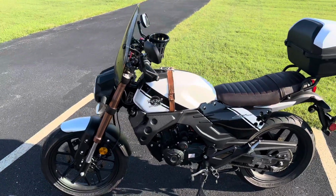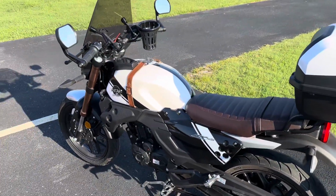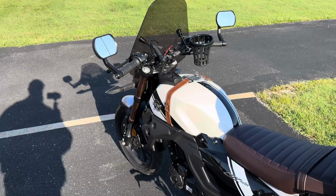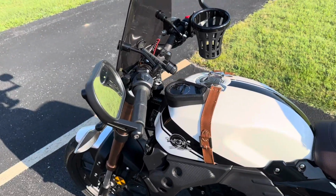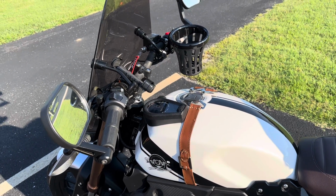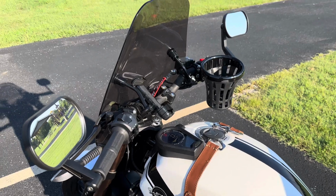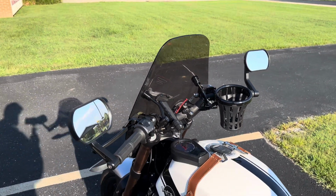And I've been getting right around 80-85 miles per gallon. This bike will do 80 mile per hour top speed. So, I mean, it does really well. It's got a 3-gallon gas tank. It'll probably go a little over 200 miles to a tank of gas. It has really nice bar end mirrors that you can see out of.